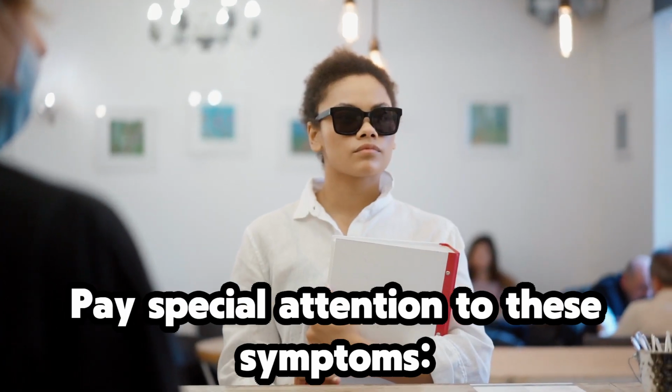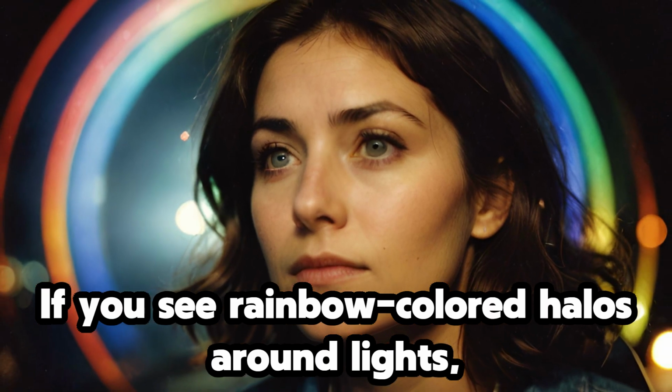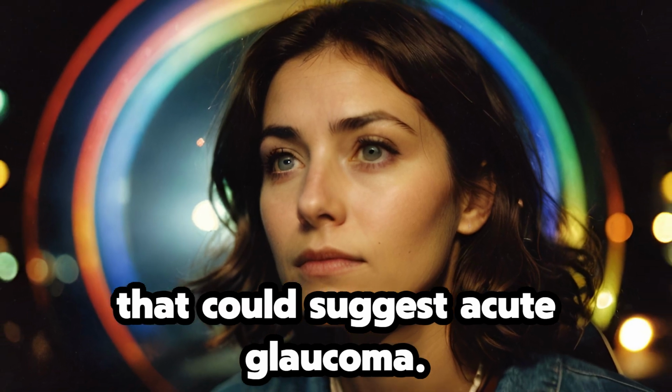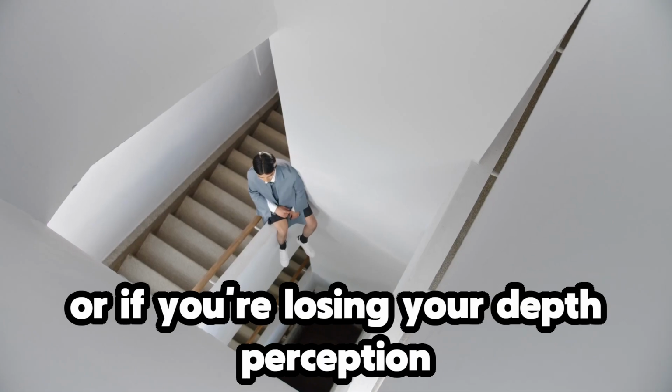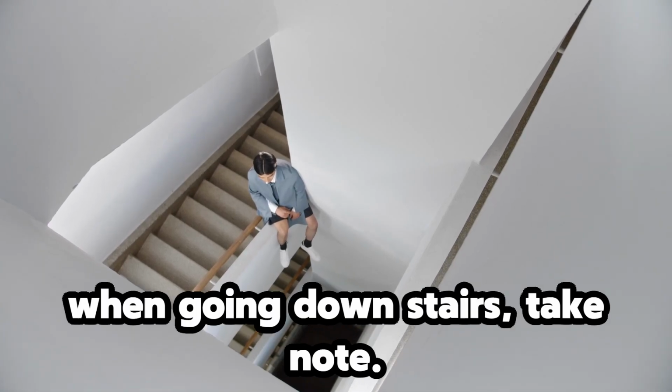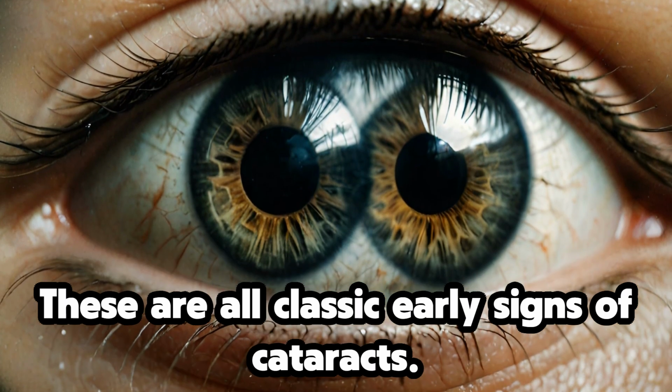Pay special attention to these symptoms. If you see rainbow-colored halos around lights, that could suggest acute glaucoma. If you have trouble distinguishing objects at night, or if you're losing your depth perception when going downstairs, take note. These are all classic early signs of cataracts.